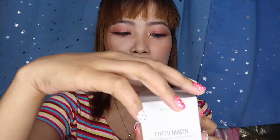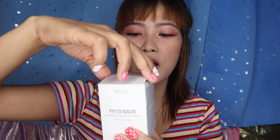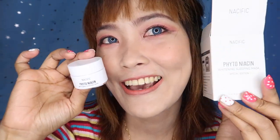Yan. So guys, after I opened this box, I was surprised because meron siyang additional na traveling whitening sleeping mask. Tada! Yan. Sobrang, parang wow, diba? Kasi Nacific, good job Nacific, for having this kind of little sleeping mask.